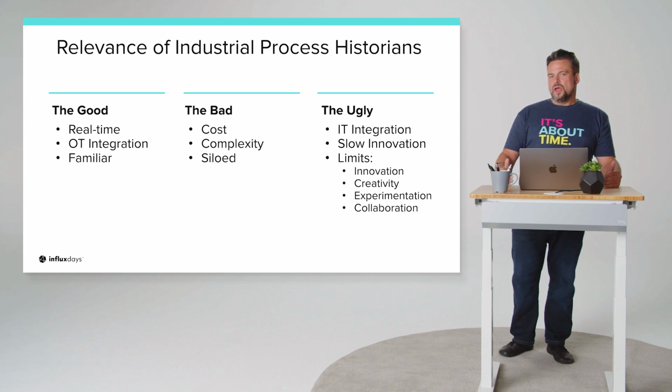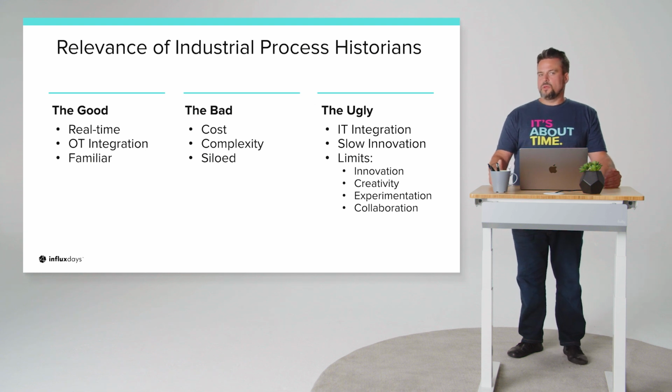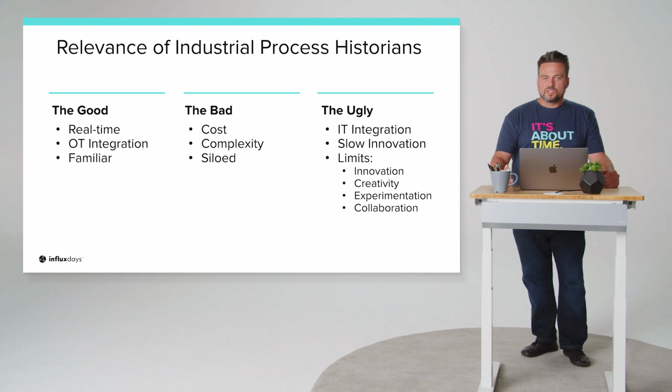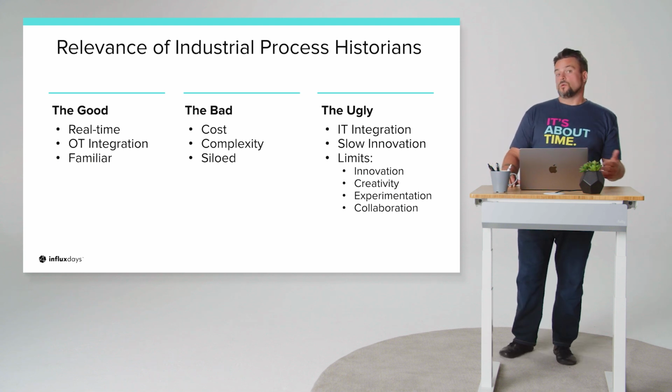And then finally, I believe they put unnecessary limits on the capabilities and the opportunities for people on the plant floor to really do things like experiment, innovate, use their creativity, and basically collaborate with each other, with other factories, with other systems in their IT and OT environments.